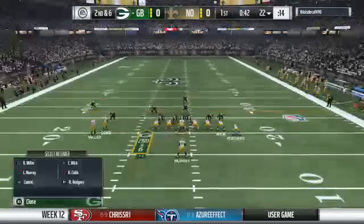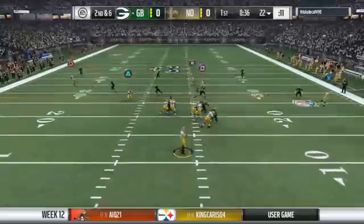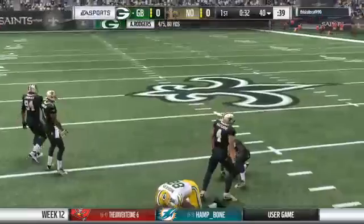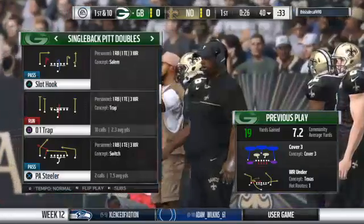319! On 2nd down, here's Rodgers. And hauled in here by Richard Rodgers. And the play goes for 19 yards. Gives him a new set of downs. Nice catch by the tight end, Richard Rodgers.